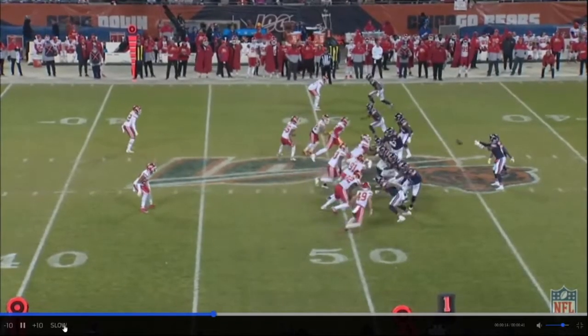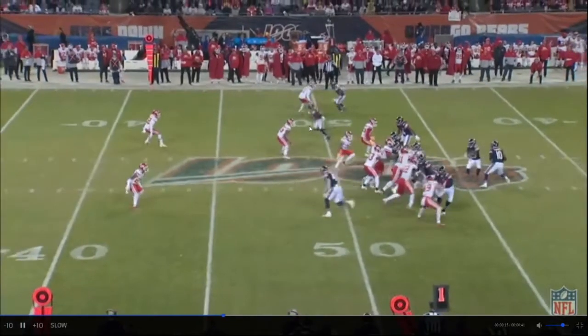Sobert. That's who that is. He came from the Falcons or something. I was wondering who 43 was.